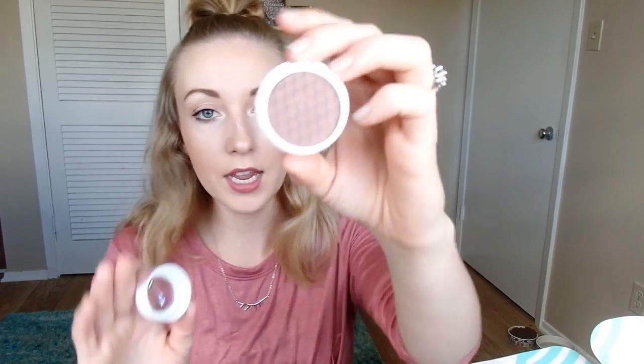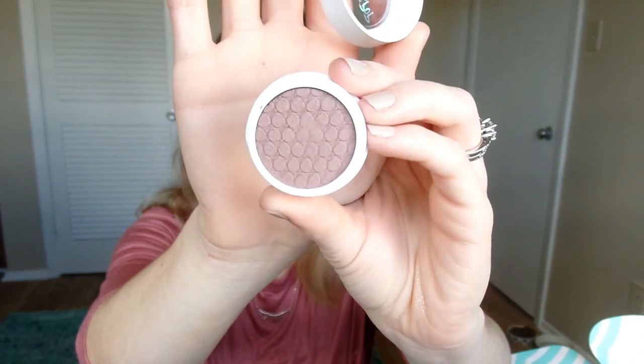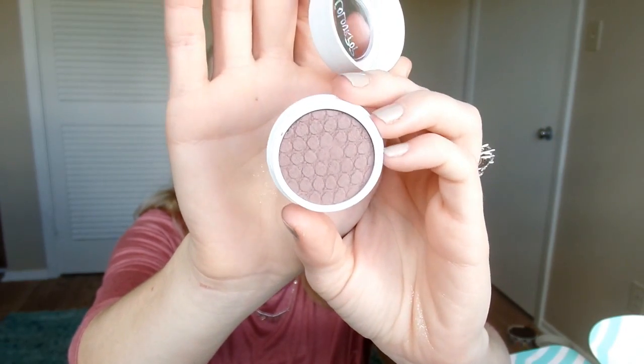And then the next one I got is one of their matte shadows. This is the Super Shock shadow in the shade, that's a tongue twister, in the shade Tang. So here is what it looks like. It is a dark brown with a little bit of a purple undertone to it. So kind of a purpley brown. These ones are the same. They're really more of a cream to powder type of formula.